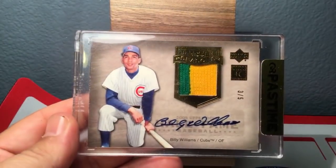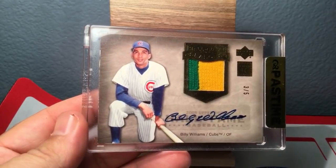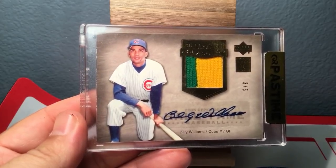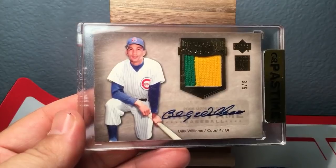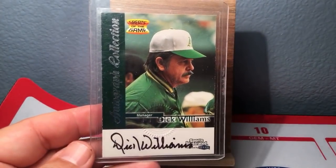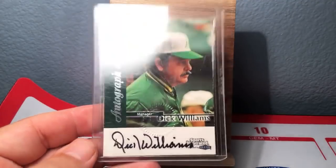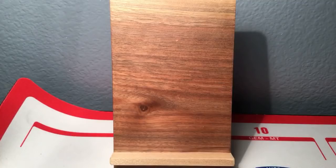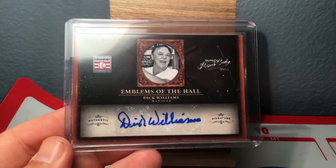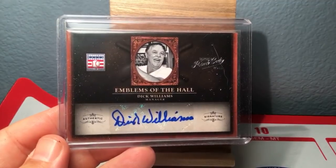So this is called Hall of Fame Seasons, I think is the name of it. It's numbered to 5, and it's a very cool patch card of Billy Williams. But it's got an Oakland A's patch on it. So, very cool. There's a Dick Williams autograph collection from Sports Illustrated as well. And another Dick Williams from Prime Cuts, but what year is that? 2011. Emblems of the Hall. Love it.